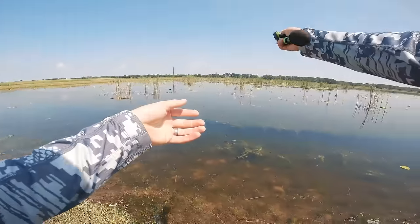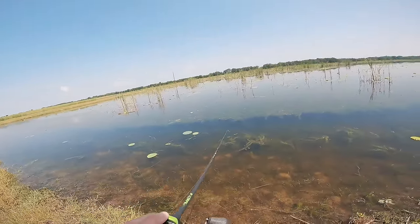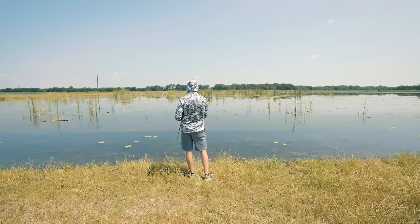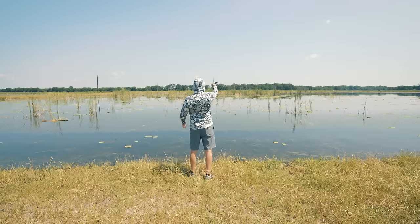But I think my time is better spent throwing a frog. We're trying to catch big ones. Now that I have a 7-pounder, I'm trying to catch big ones. I'm not sure how many of them are sitting in 2 feet of water underneath a little mat of grass. I think they're gonna mostly be way out there.